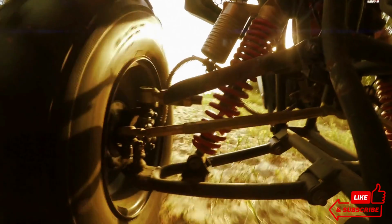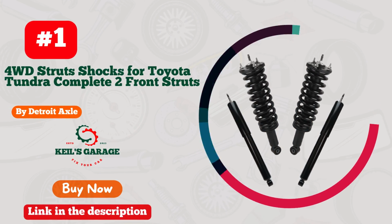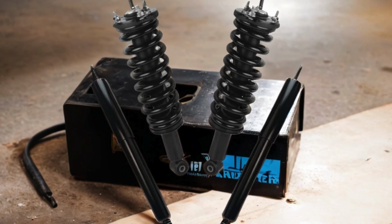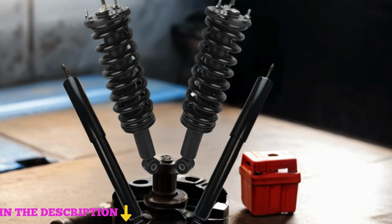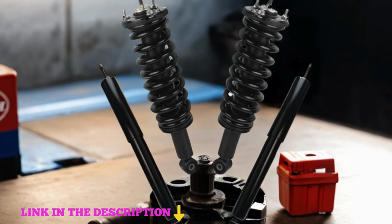Let's dive in. Number 1. Detroit Axles 4WD strut shocks for Toyota Tundra Complete, the ultimate solution for smooth rides and enhanced handling. Crafted with precision engineering, these shocks ensure optimal performance on any terrain, from rugged off-road adventures to daily commutes.